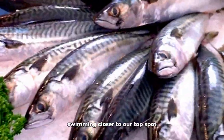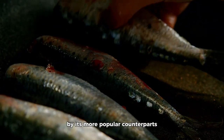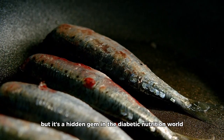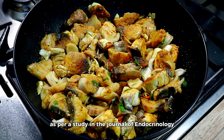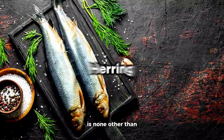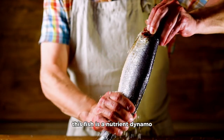Swimming closer to our top spot, we have mackerel. This fish is often overshadowed by its more popular counterparts, but it's a hidden gem in the diabetic nutrition world. Mackerel's high content of omega-3 fatty acids has been linked to improved blood sugar regulation, as per a study in the Journal of Endocrinology and Metabolism. The penultimate fish on our list is none other than herring. Often enjoyed pickled, this fish is a nutrient dynamo.